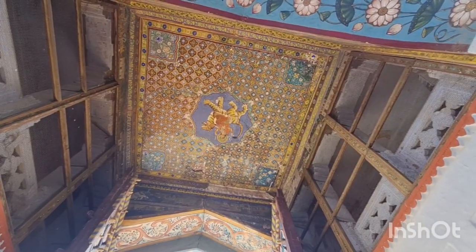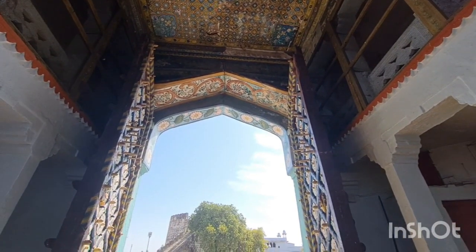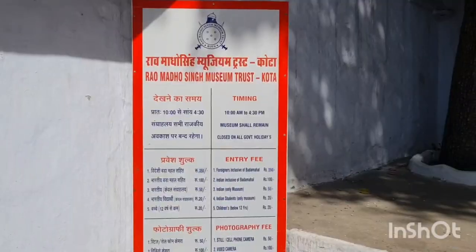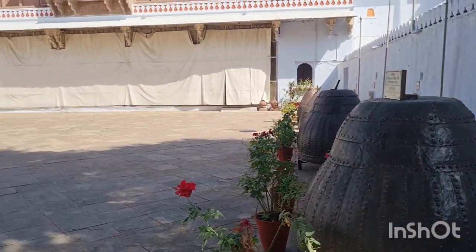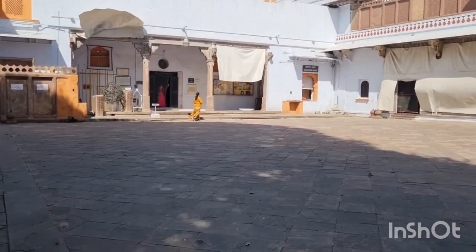It was the former residence of the Maharaos of the Kingdom of Kota. It is also known by various other names like City Palace, Kota Garh, and Kota Fort. The Garh Palace is home to a vast heritage collection of cannons, paintings, armor, murals and buildings, some of which date back to the 13th century.